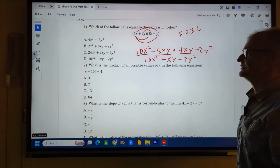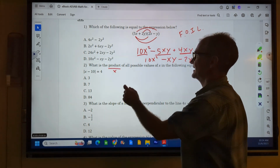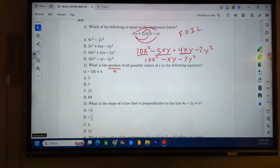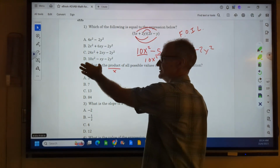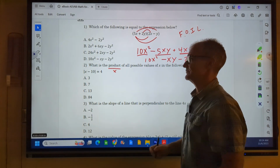Okay, number 2, what is the product? Product means multiplication of all possible values of x in the following equation. Well, these two straight bars right here are absolute value. Absolute value means everything inside of it's positive.